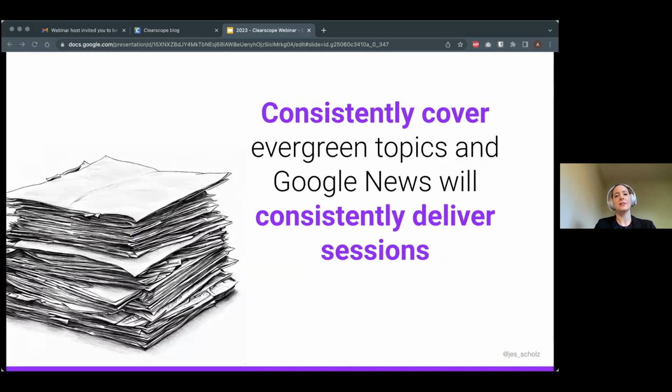You just need to identify these evergreen topics and work out the cadence of how often you need to publish to be featured on a regular news week, which is often around 1 to 2 days, and have a plan for what articles you will write if no breaking news angle comes in. Because if you have a plan on how to consistently cover these evergreen topics, Google News will consistently deliver sessions.